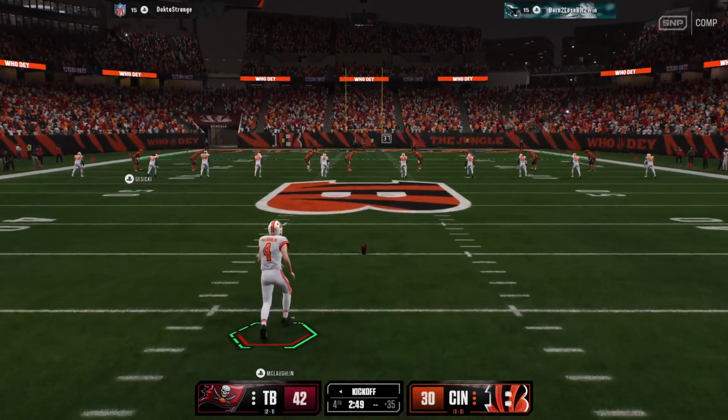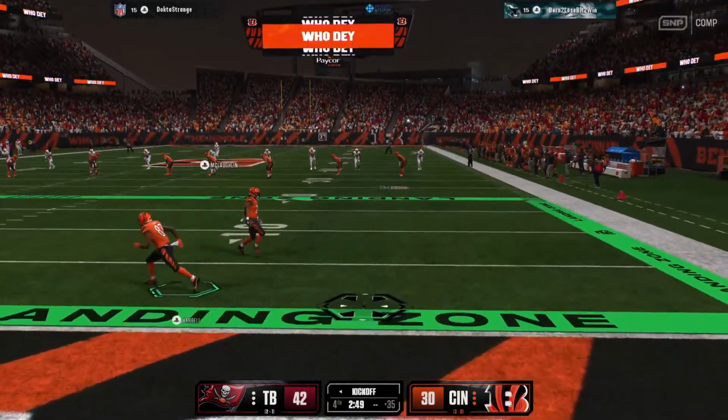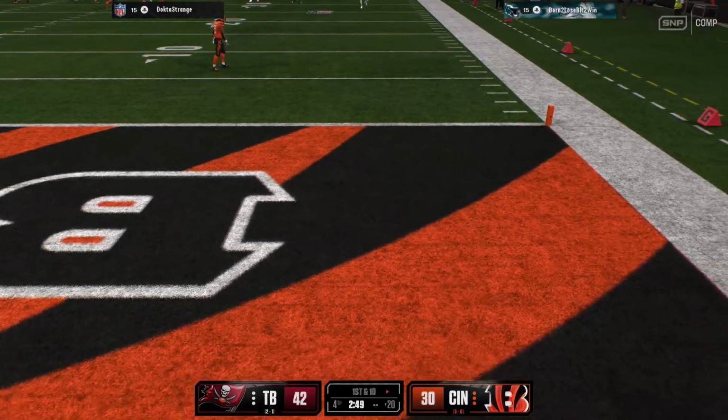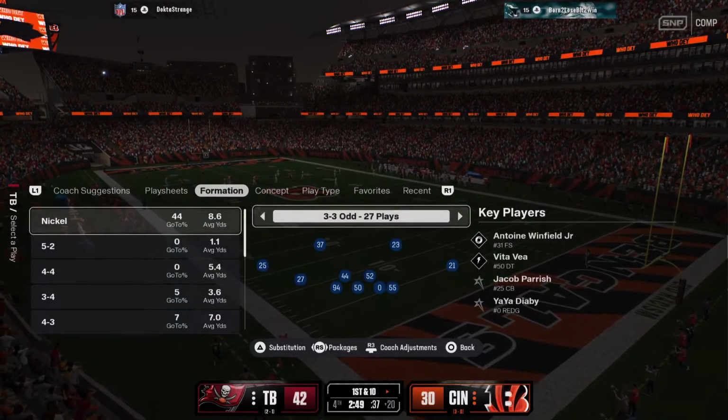Here's McLaughlin now. After the score, he'll kick this one away. And we will not have a run back here. It's a touchback, and we'll come out to the 20-yard line.